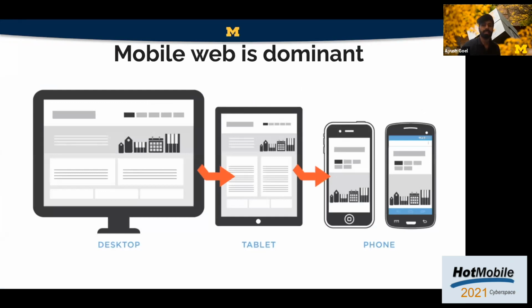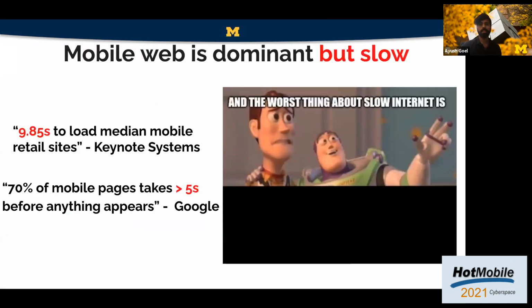So newsflash, mobile web is dominant in the last couple of years, and especially the last decade. We've been seeing a moving trend of how people have been accessing the internet more and more using their mobile phones. And given this trend, we've been making a very common observation in the past couple of years that despite being dominant, it is still slow. I would just like to quote some of the largest-scale studies that I know of to date. Keynote Systems analyzed thousands of pages, retail sites specifically, and noted that they take as much as up to 10 seconds to load median mobile web pages.